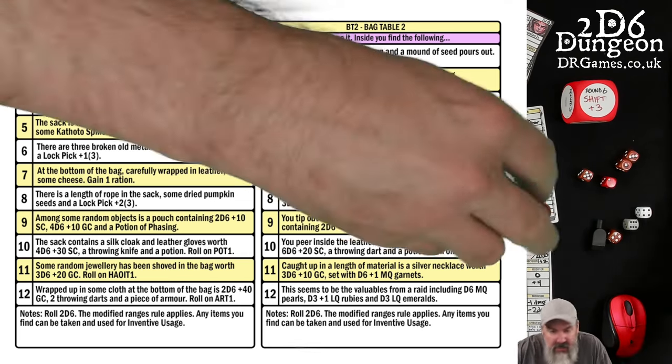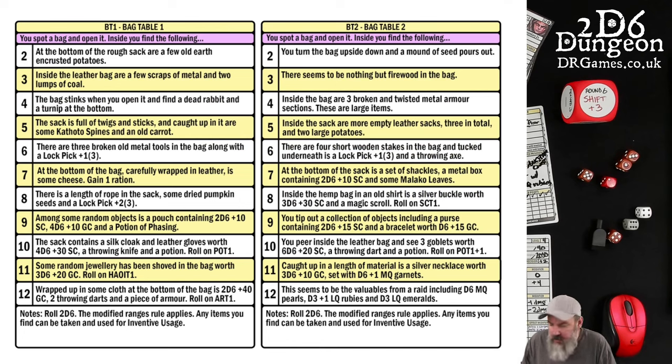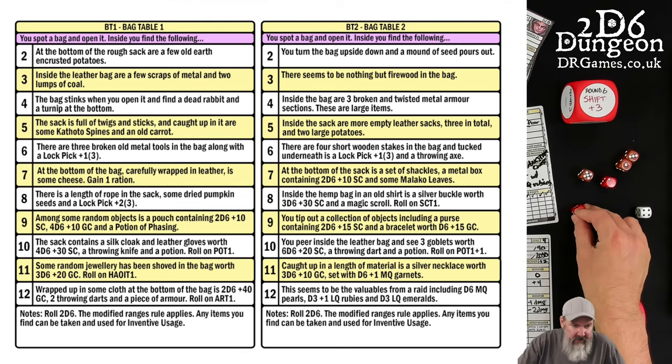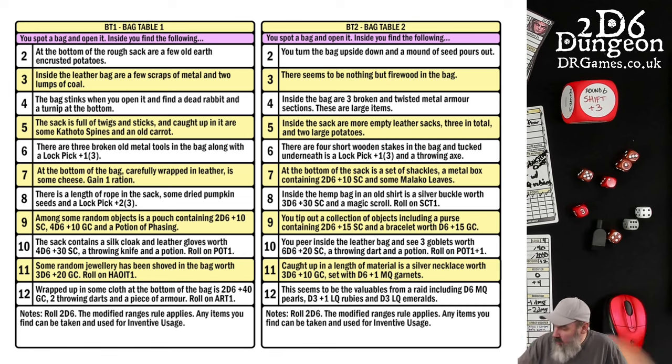and D3 LQ emeralds. Yeah, this guy killed a lot of people. So 3. Well, those are good rolls. How come I'm rolling well today? Okay, there you have it. There's the loot we got from that.